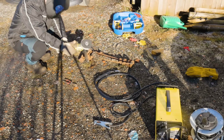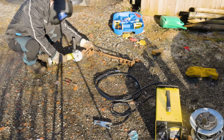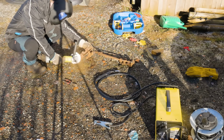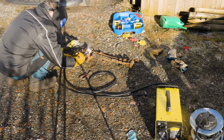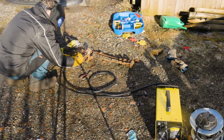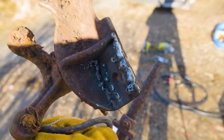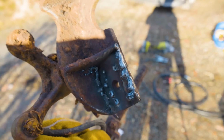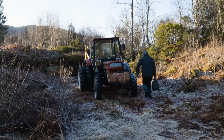Now let's test it on a piece of scrap metal. It's not pretty, but so far it's probably the nicest weld I have ever made. I discovered later that the welder was on the wrong settings, without gas and set to low.